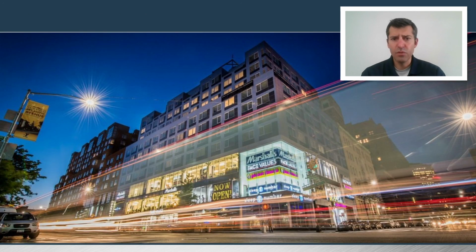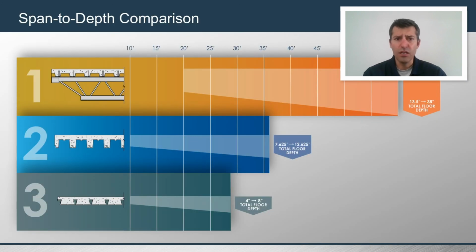The three systems bring greater creativity to multi-story building design and construction. In conclusion, they are increasing the overall building performance and achieving the desired aesthetics.